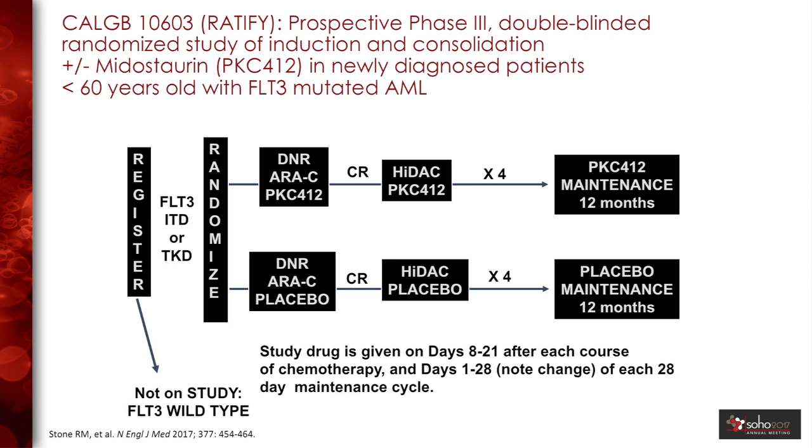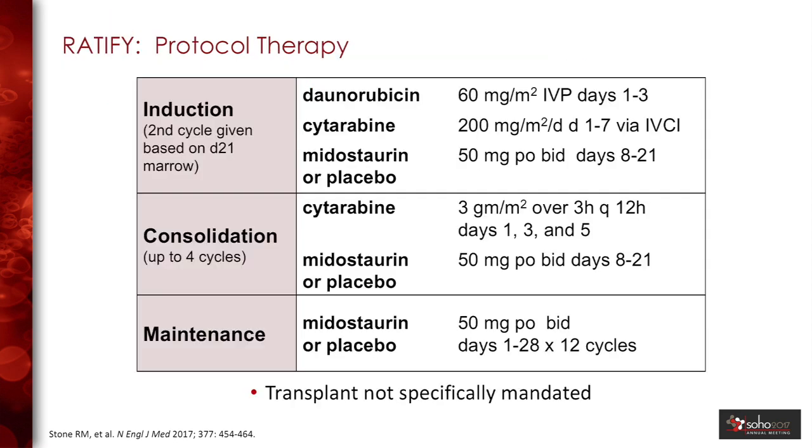So in the study, patients had to be screened centrally within a couple of days. If they had a FLT3 mutation, either an ITD or a TKD, they were randomized between daunorubicin Ara-C induction with midostaurin or placebo, 4 cycles of Ara-C at 3 grams per meter squared with PKC412, midostaurin or placebo, and then a maintenance. And the midostaurin was given for 14 consecutive days in sequence with the chemotherapy. Here are the doses. I'll just point out again the dose of daunorubicin, 60, based on a phase 1 study that Rich performed.